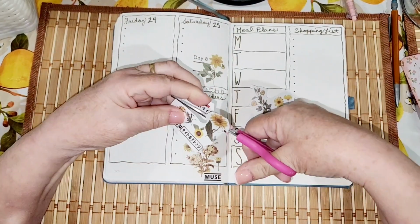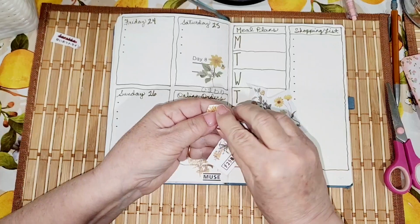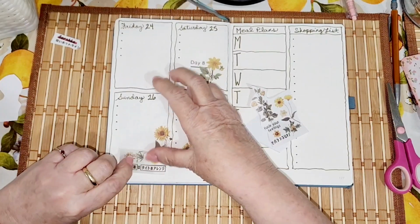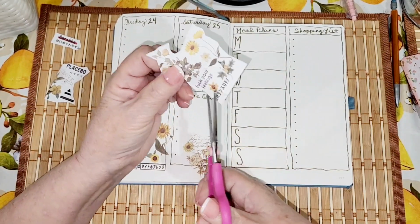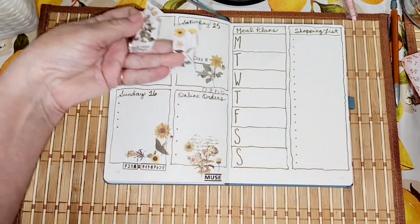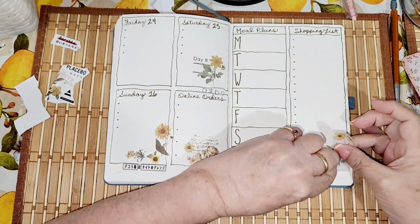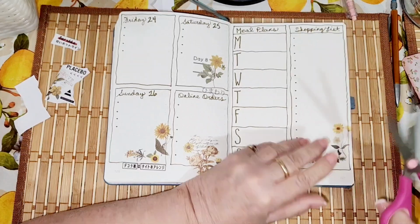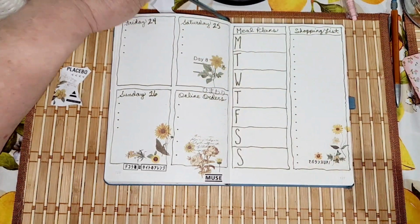I just don't want the red. That little bit of red seems out of place for me. So I'm going to cut that off of there. And put this in here like that. Let's see what I have here. I'm going to put this here like this and just trim down the page right there. That's that. I'm not using that little bit.